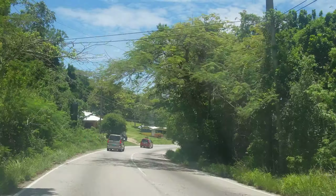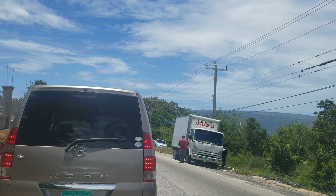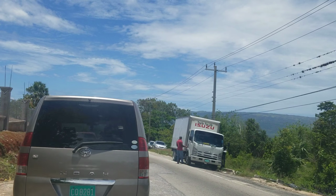Mount Rossa, that will take you from Kingston to Ocho Rios, is another very popular hill in Jamaica. I think the most popular hills are probably Mount Rossa and Spur Tree. And same thing, if there's an accident on the road or something breaks down blocking the road, it's a traffic nightmare.